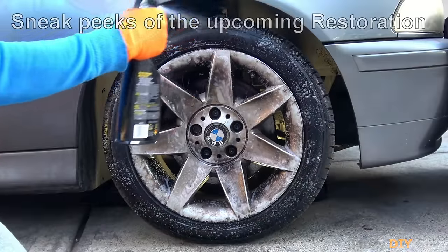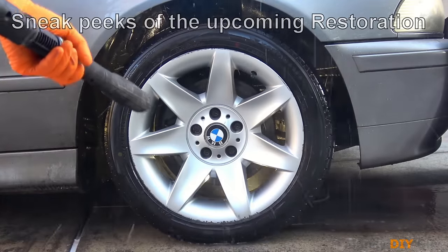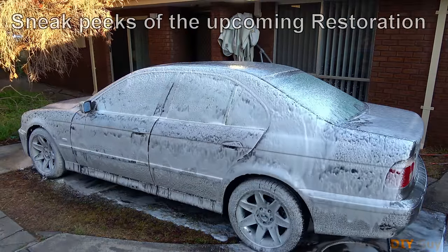Goes to show you that if you work on your own car, then you can drive any car you want. And I'll be restoring this car in a series of upcoming videos.